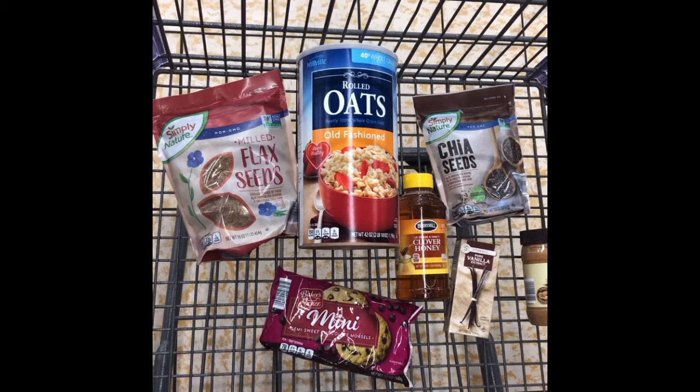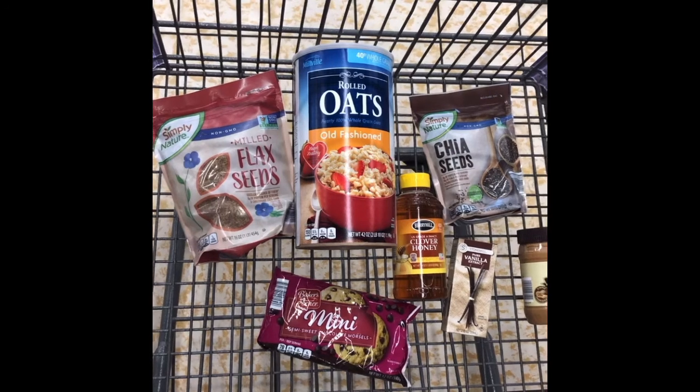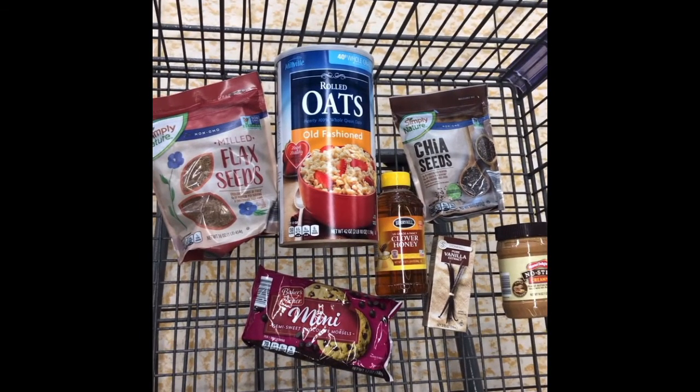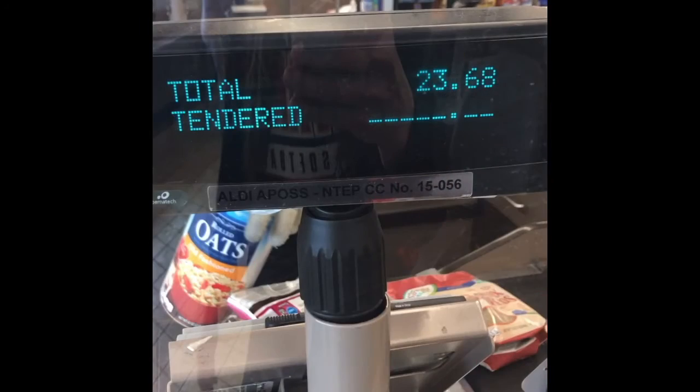All right, now that we've done all of our shopping and I've showed you all of the items, I have them all here in my cart ready to check out. I'm going to show you the total, and hopefully you can gather these items for Friday since we will be making these in class. It is totally optional and up to you if you want to gather these things, so that way you can have your own protein bars at home Friday. And our total is $23.68.